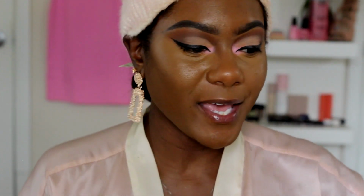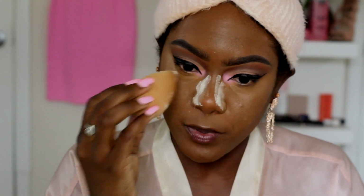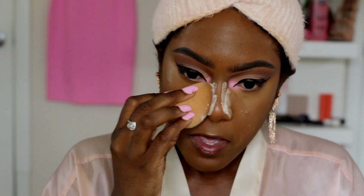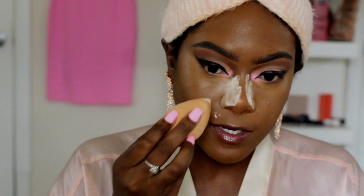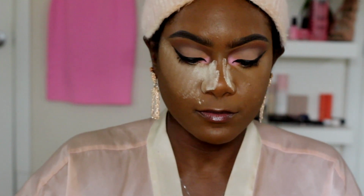So I am going to bake. This stage is completely optional, but I am going to bake. So I'm going to be using my Laura Mercier Translucent Setting Powder, and I'm just going to sit this on top of the skin. I'm going to apply it with my Beauty Blender sponge, and I'm going to finish up the rest of my face and my eyes while this sits on my face.